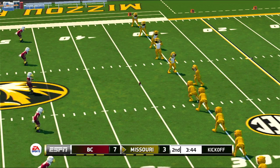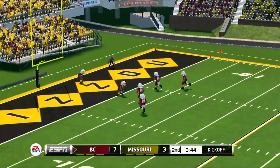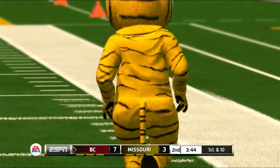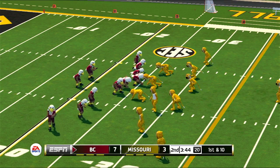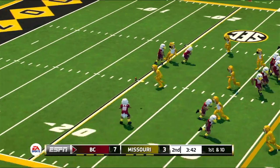Everyone's all lined up and ready for the kickoff. He just drills this one. And it sails out of the end zone for a touchback. Momentum swings have been fairly even. And with so little separation, this game can be drastically changed on just one or two plays. Boston College is up 4.